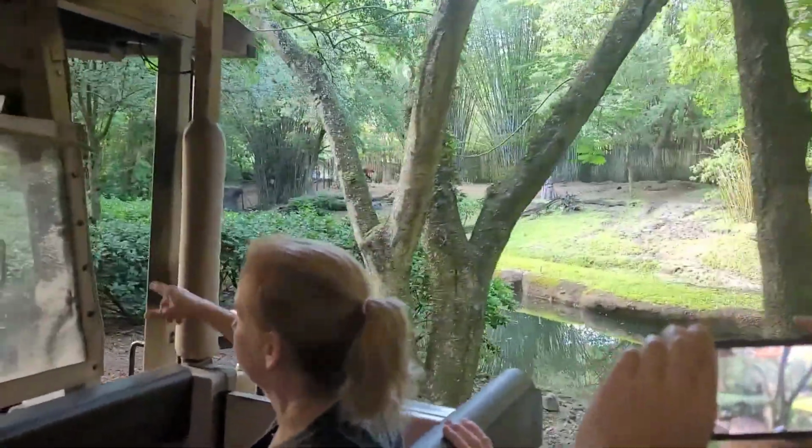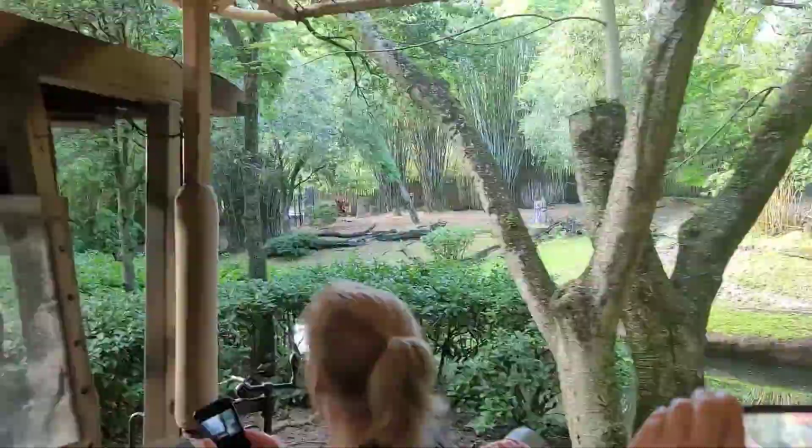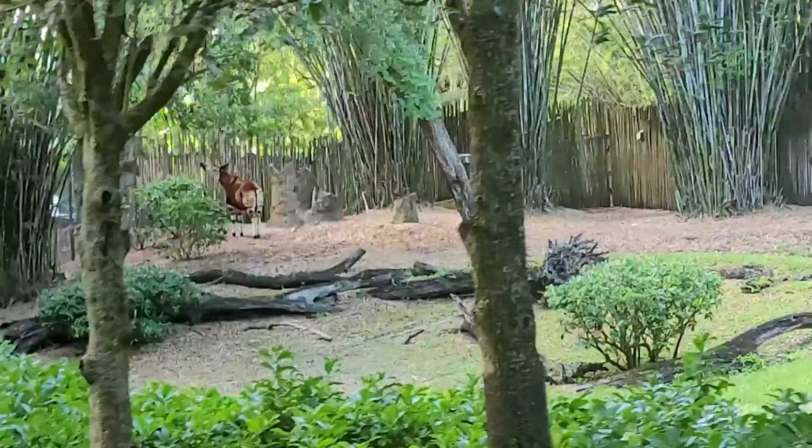You can see them in the distance to our right. Okapi are the closest known relatives to the giraffe. Believe it or not, they're actually the only other member of the Giraffidae family. They're that closely related.